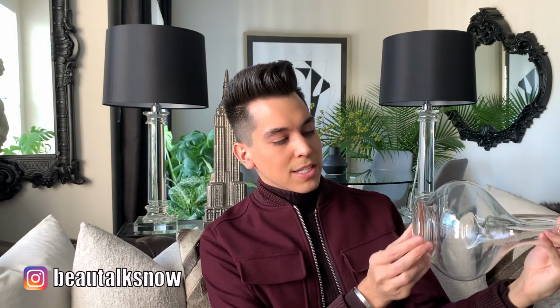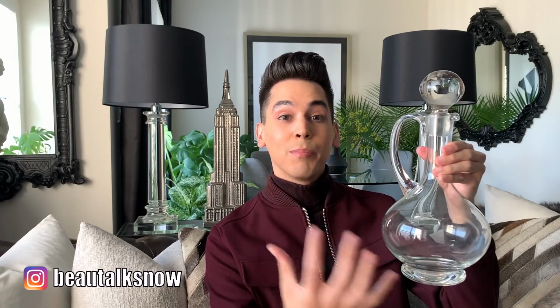Now I did find another decanter a couple weeks back. It was a little bit more elongated and it was by Marquis for Waterford. This piece here doesn't have any maker's mark. I'm unsure as to who made it, but it's a very, very beautiful decanter. Very simple in design. It's a little bit more eclectic in its shape. It is rounded. The other one that I purchased is more cylindrical in shape. So this one is a little bit more bulbous.